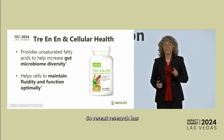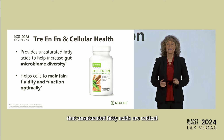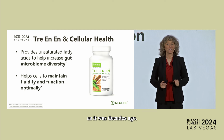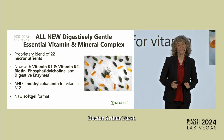So recent research has confirmed what Dr. Arthur first discovered so long ago, that unsaturated fatty acids are critical for overall health and well-being. Tre-en-en is as revolutionary today as it was decades ago.